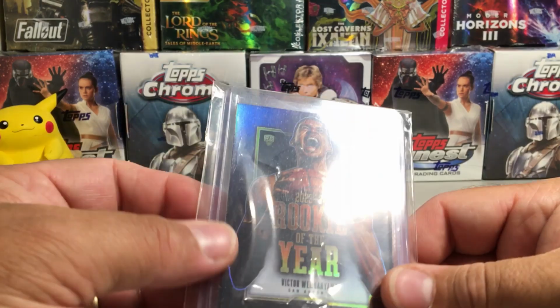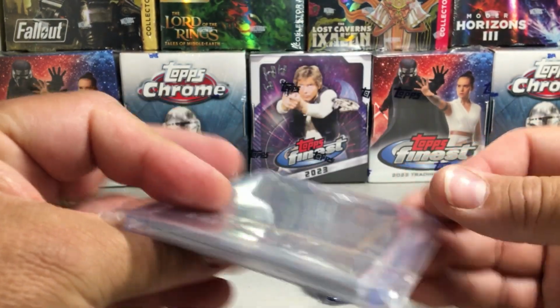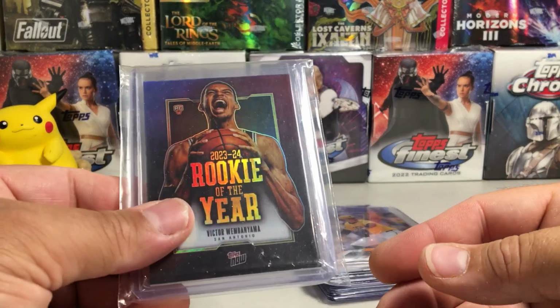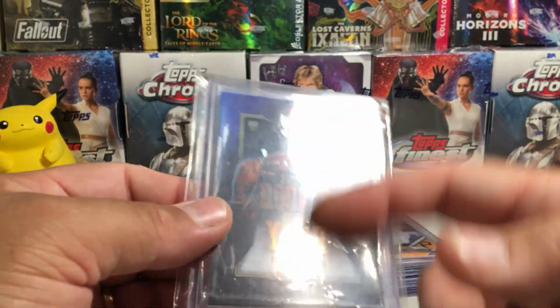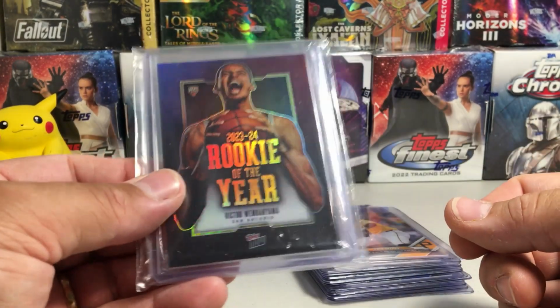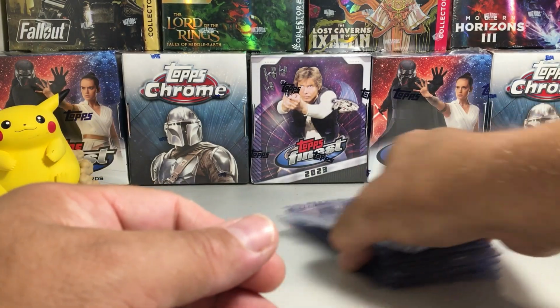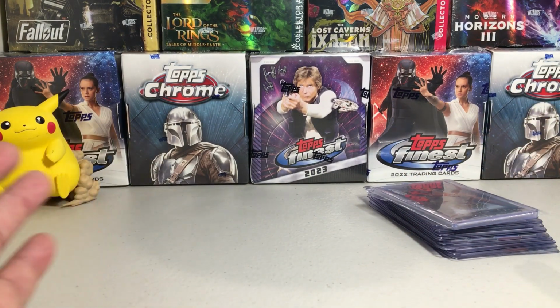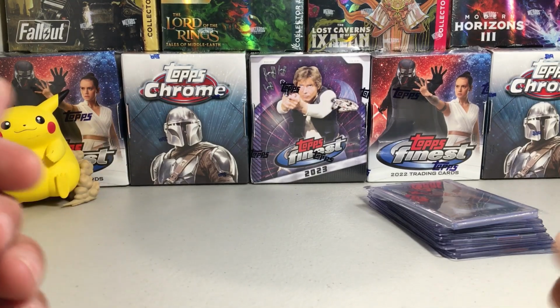I picked up a couple of these. These were more expensive because they're thick cardstock, but these are really nice. I'm going to send these in for grading. There was one that looked like a downtown version. They're at PSA right now. Really cool.